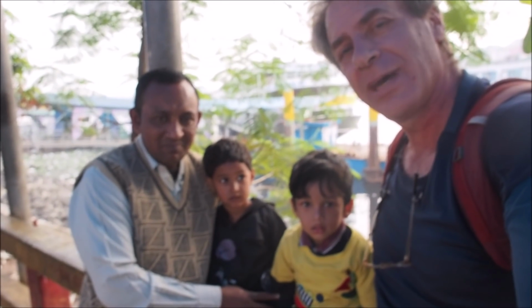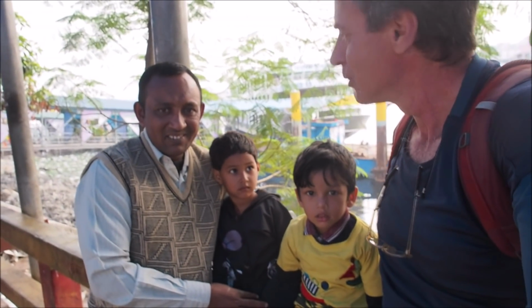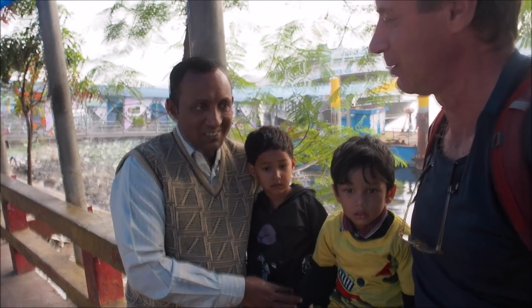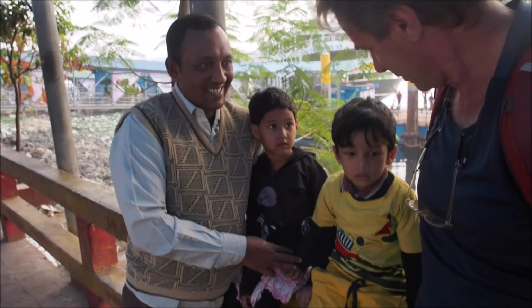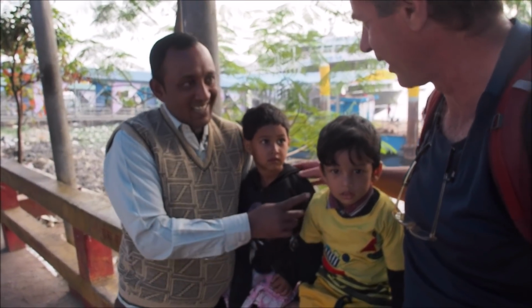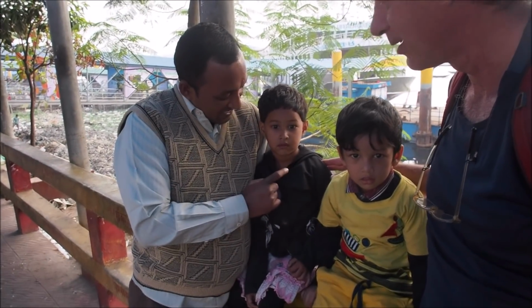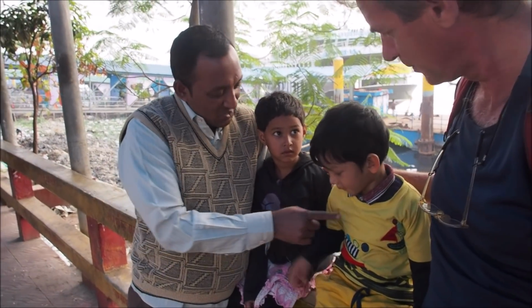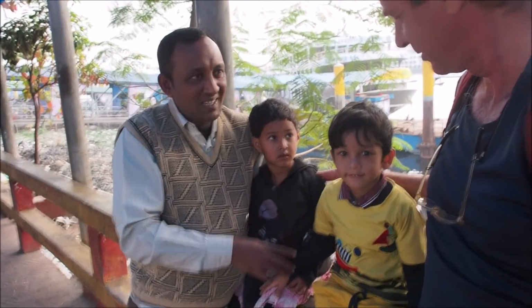Some new friends I met at Sadarghat. What is your name? Chandpur. Chandpur. My name is Douglas. Who is this? What is their name? Mushfik. Nice to meet you.